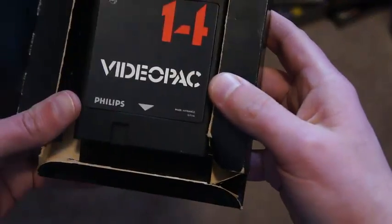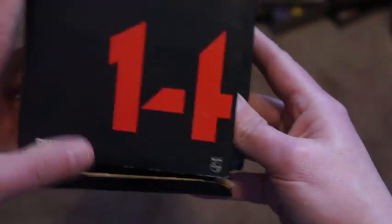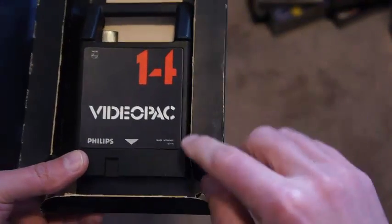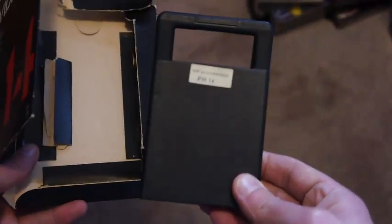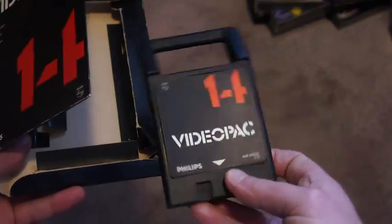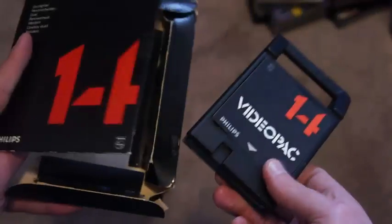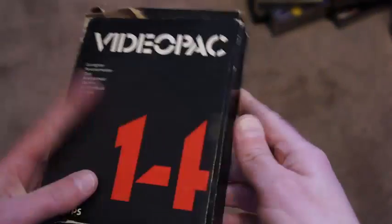Right, next one, number 14, is Gunfighter. Now, I wasn't going mad. What did I say? This game doesn't actually show you anywhere what game it is. Nope. Nothing on the side. All it says is Videopc 14. So if you didn't have the box, you wouldn't have a bloody clue what this is. Again, that box is in tatty condition.